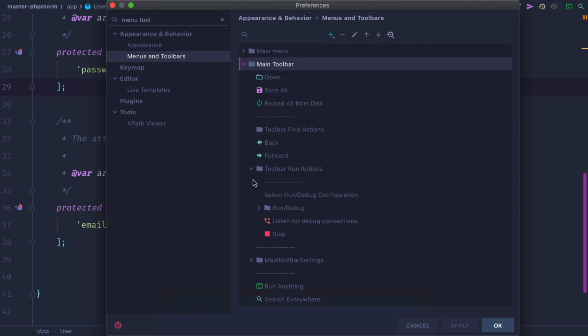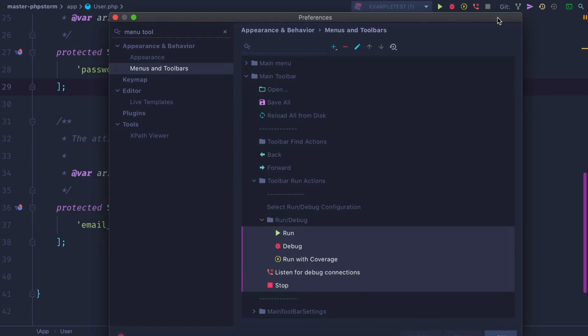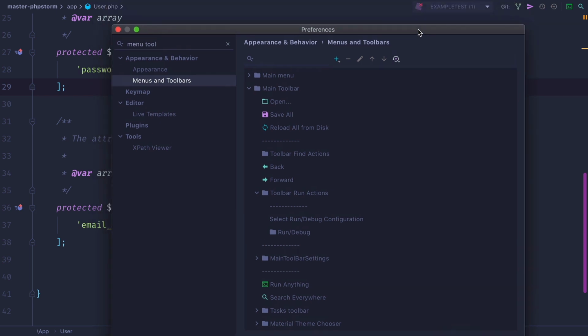But still here with our run actions, we have these three buttons, and then listen and stop. And these are all here. Okay, now you can see it. They are all here, these ones. So now we can delete them with this minus icon, remove them, and then apply it. And now you can see they are gone.